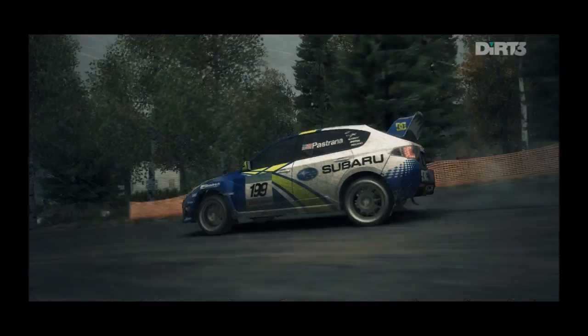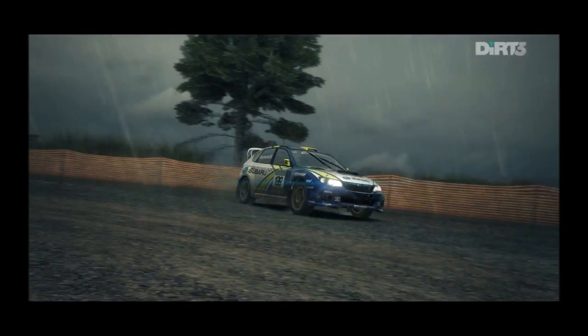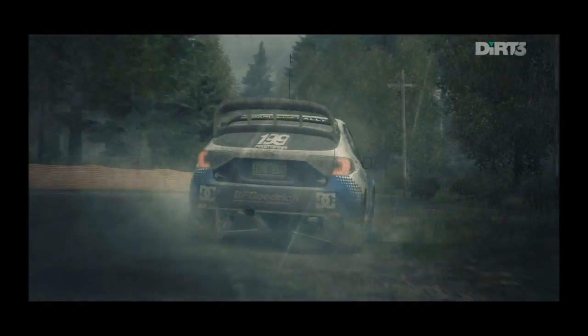The boost kicked in, the wheels were spinning. Perfect car to drive. It's always nice to get that low burble of torque that you get from a boxer engine. It's fantastic to drive and see and hear.